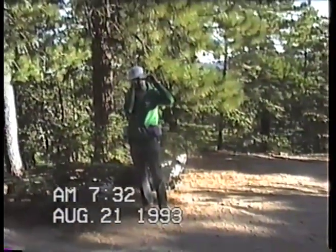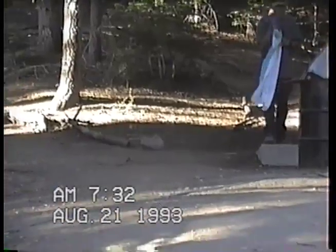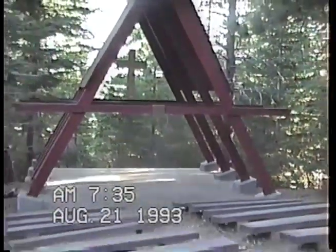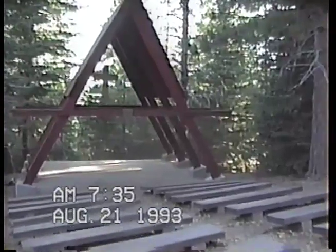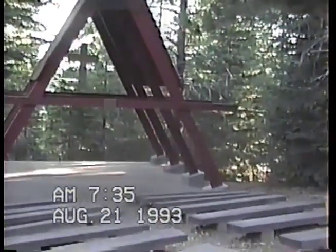Posterity for posterity. JJ, don't. I hope that kid lives long enough. I'll let him live long enough to graduate from high school. Either one of them. Here's the mountaintop chapel. Isn't much to say, it's just a nice, quiet, peaceful place.